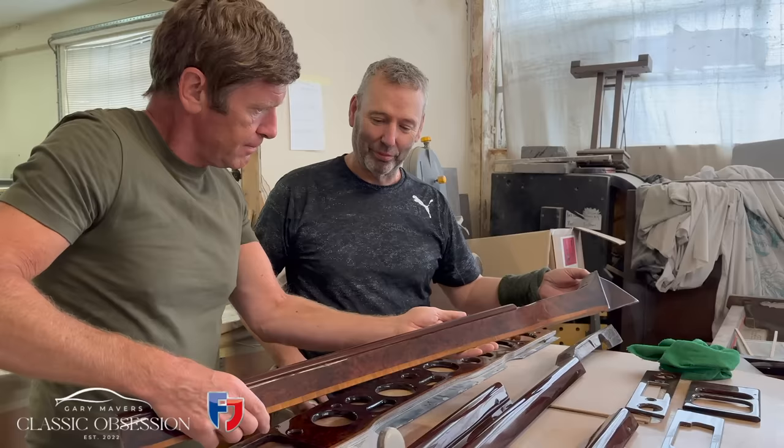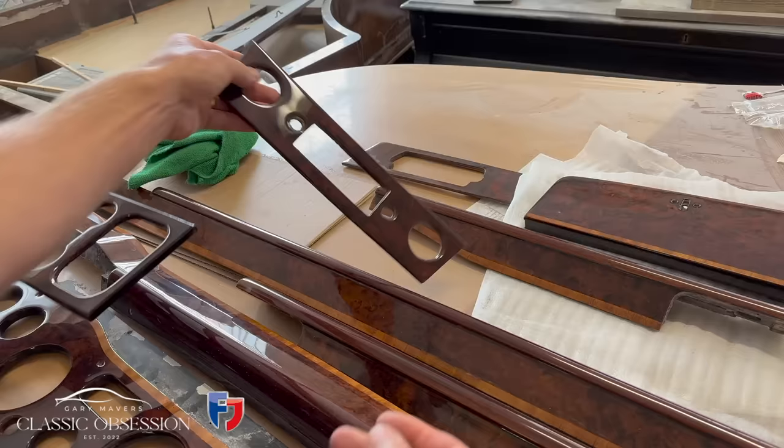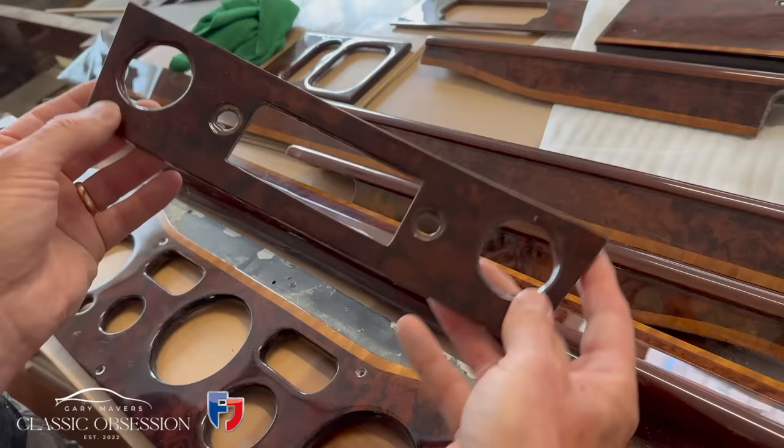And if you remember the way this wood was in the beginning, you can see just exactly where Phil gets his reputation from. This is absolutely flawless. This has turned out better than I imagined. I can't wait to fit it.